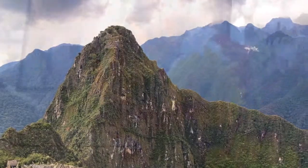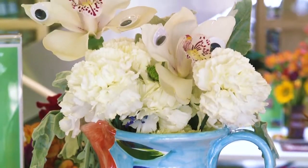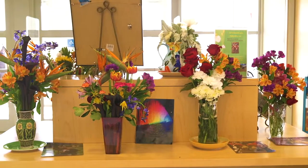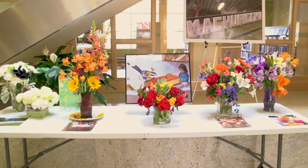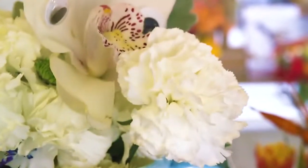So we held a bloom party on Monday in conjunction with my Peruvian photography. The premise is that you take flowers and create an arrangement that interprets the art. So if, for example, the art has a lot of blue or red colors, you would maybe want to use some blue or red flowers. You're also trying to interpret the shape of the art and also maybe textures.